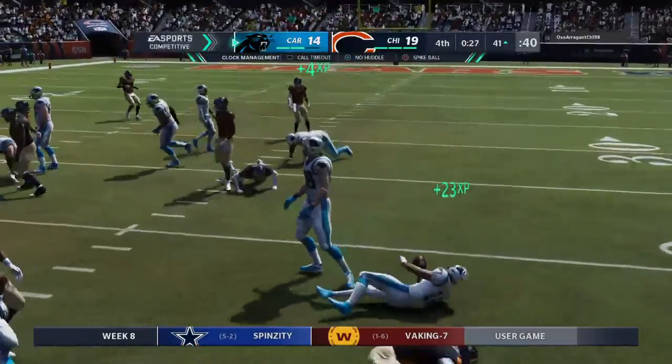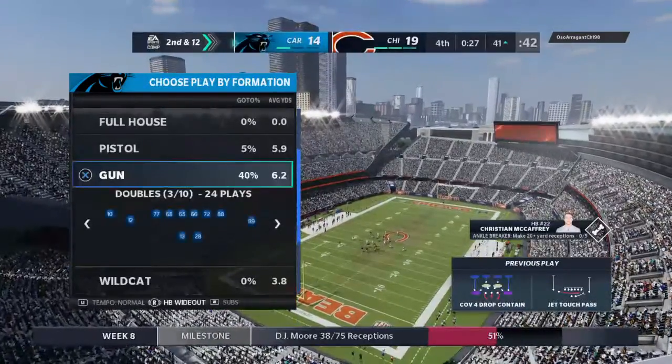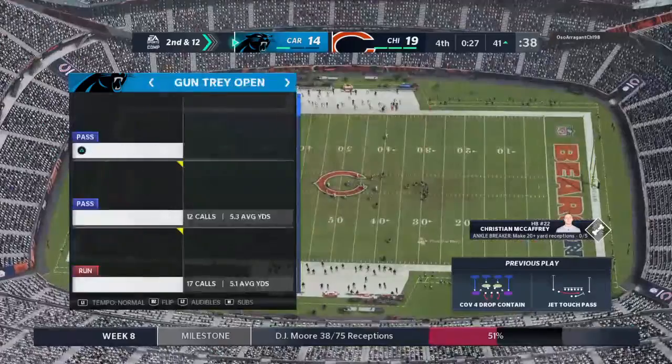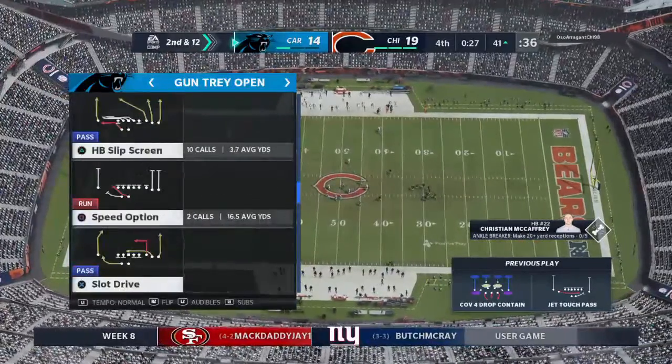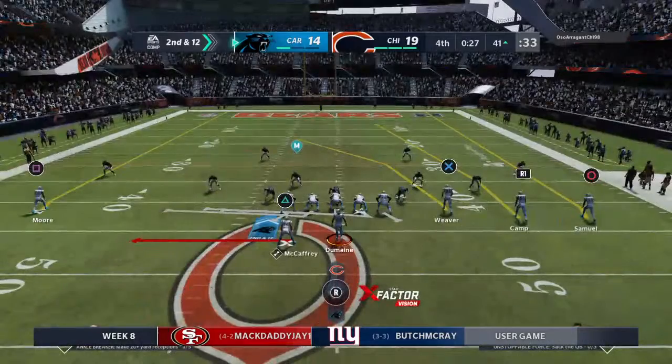And he'll lose yardage here, back at the 41. The Panthers going to use the second of their timeouts, as they'll stop it with 27 seconds showing on the clock. Second and 12 at the 41. Behind the chain, second and 12.